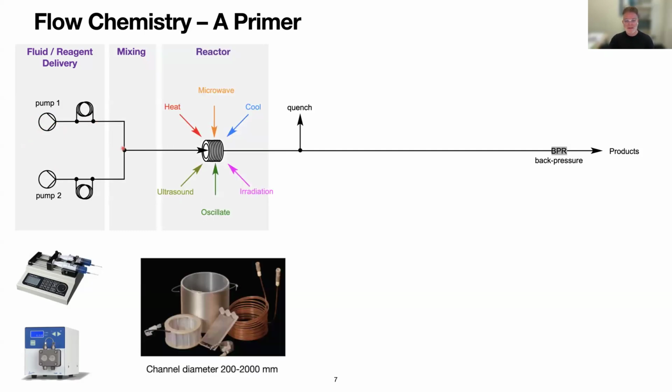The magic happens, of course, in the continuous flow reactor, and the reactors are usually made with tubing, or they can be other geometries that include channels. And in this case, I've shown you in the bottom here that the flow reactors tend to be made of different materials. They could be made of metal or polymer, depending on the application. In most research laboratories, the internal diameter of the flow reactors is anywhere between 200 micrometers to a couple of centimeters, depending on the application. And the volumes are quite small. In general, they're about 10 mL and smaller.